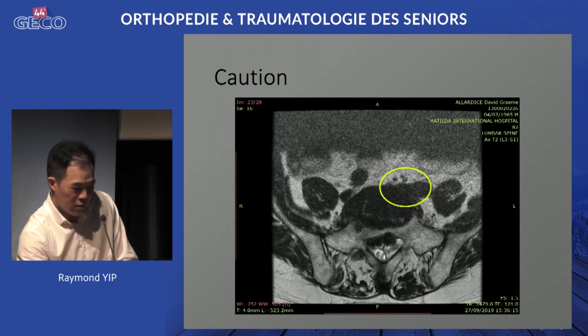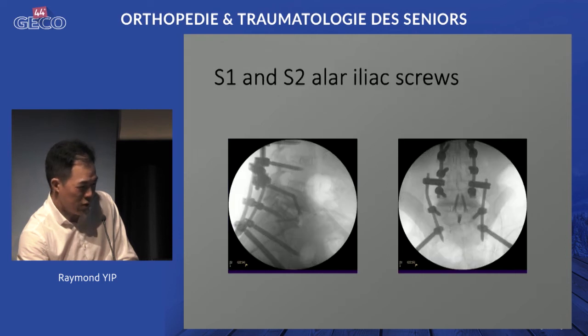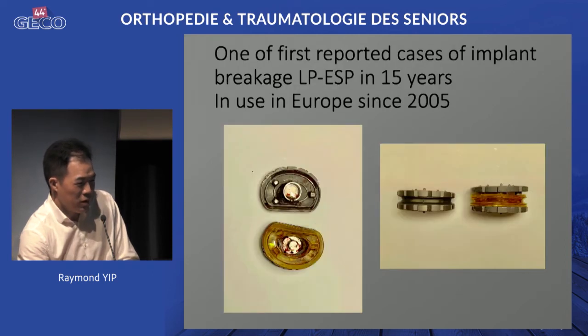That's the vein. So it was revised to an ALIF. And this is what was found: a broken implant. The silicon core had disappeared, and all that was left was the PCU, and it's also yellowed. So this has been sent back to the company for analysis, and I still haven't heard back yet. But as far as I know, it's one of the first recorded cases of this implant core failure in 15 years.